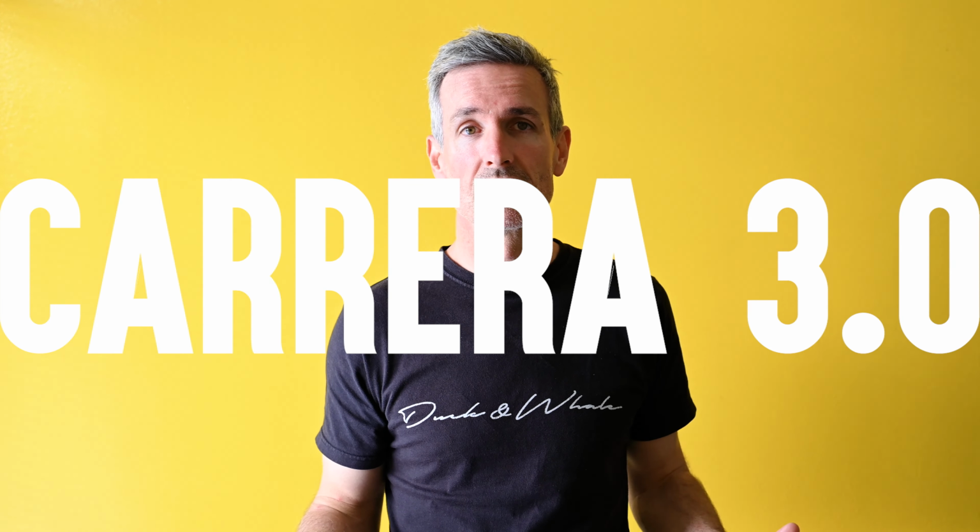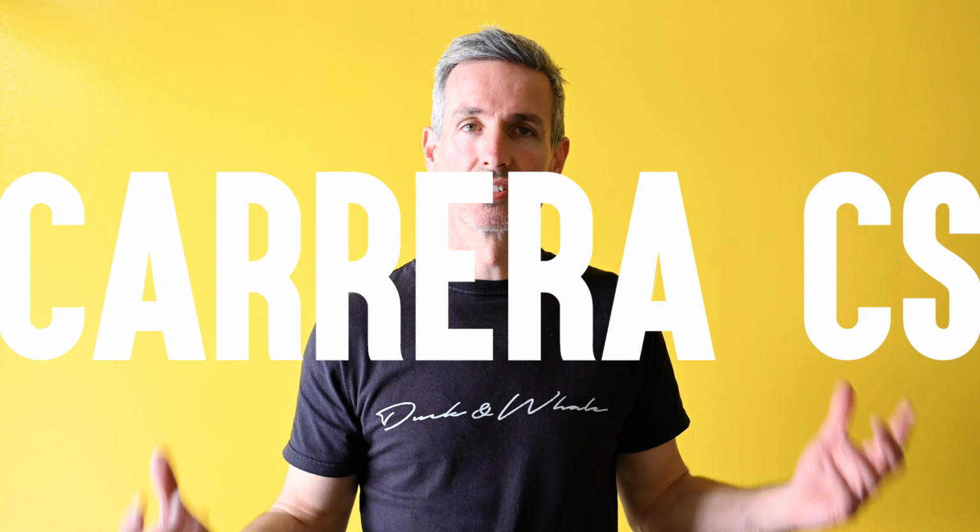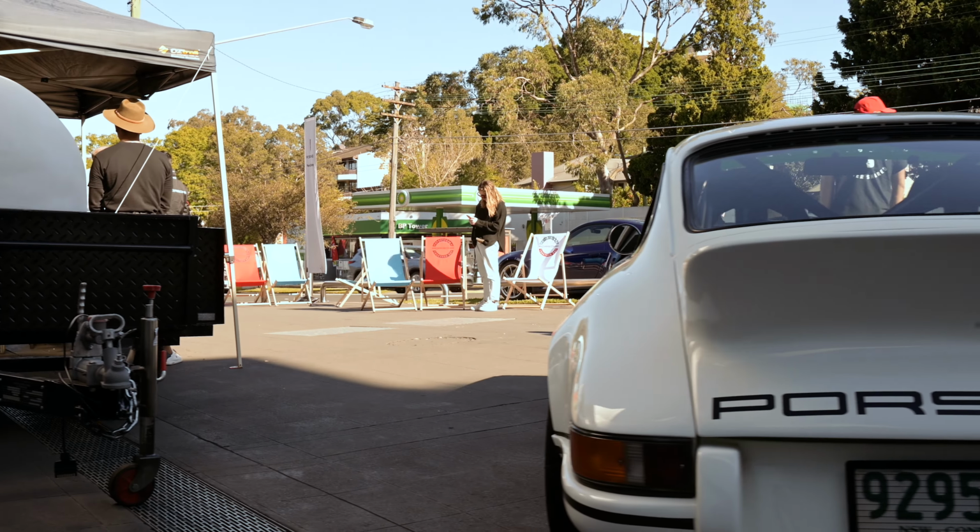There's an amazing looking Carrera 3.0 race car. There's a G-Series Carrera CS. There's even a Porsche tractor and plenty of pizza to go around. Pull the handbrake on, come for a walk around the dealership.